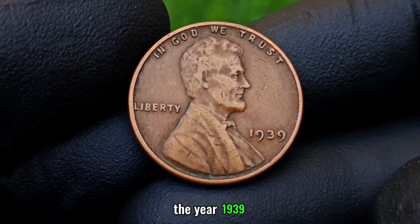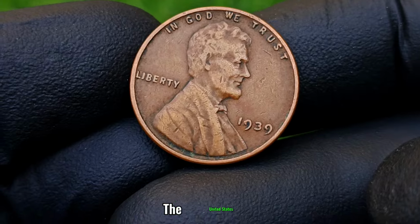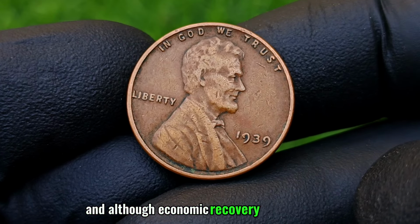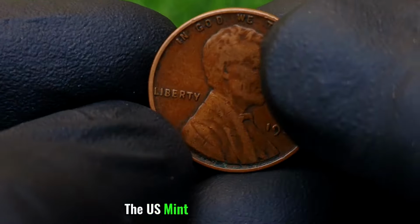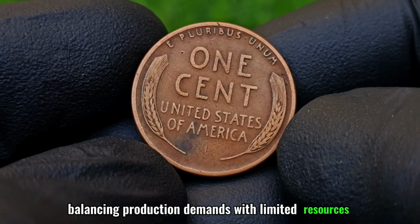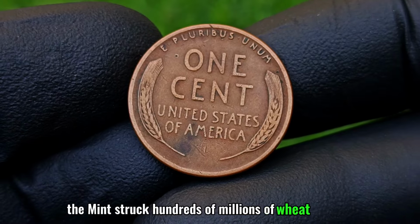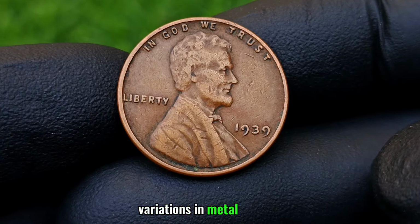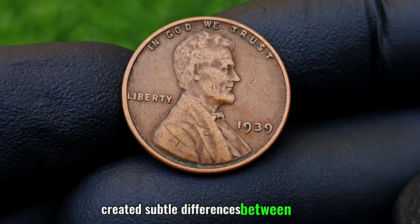The year 1939 sits at a pivotal moment in American and world history. The United States was emerging from the Great Depression, and although economic recovery was underway, resources remained tight. The U.S. Mint operated efficiently, balancing production demands with limited resources. In Philadelphia, the mint struck hundreds of millions of wheat pennies, but not all were made equal. Variations in metal content, die wear, and minting pressure created subtle differences between coins.